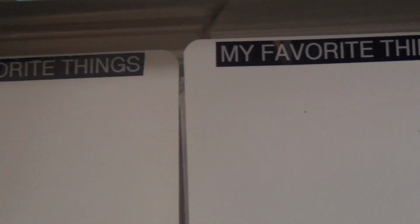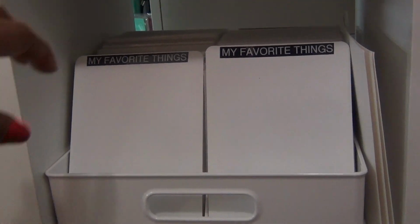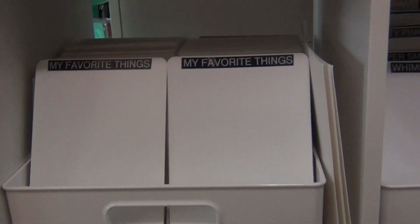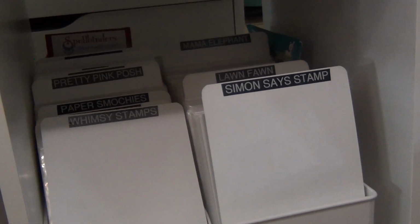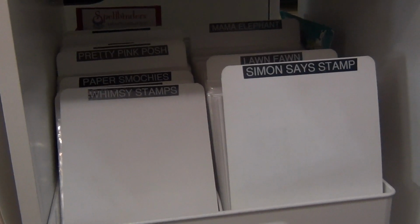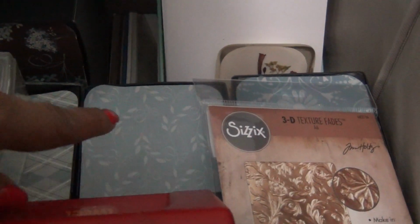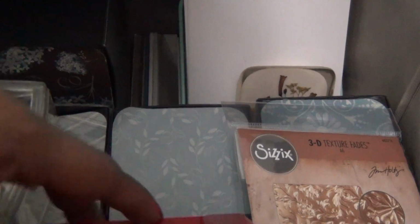Back down on the first shelf of the Alex unit again. I'm sorry, not Alex, the Calyx unit. I'm just showing you how I have my dies divided by company. And on the bottom, these two boxes that fit in the Calyx came from Walmart also, and they were very cheap. It was only $11 for two of them. And I just store my embossing folders. These boxes hold all my embossing folders. Then I still have my Sizzix Sidekick, which I still use.